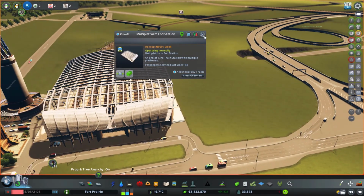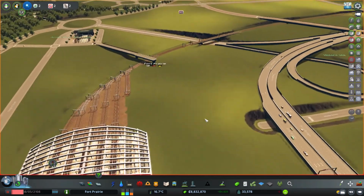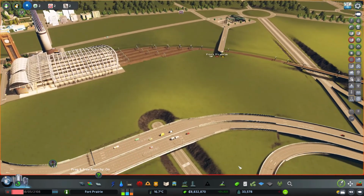Which, yeah, it has intercity trains, but I haven't seen any. Maybe this was the line that I shouldn't have deleted. I don't know. I might need to reset the object or something. So yeah, let's do that first.